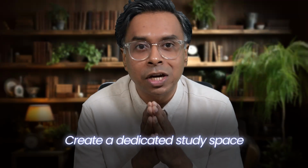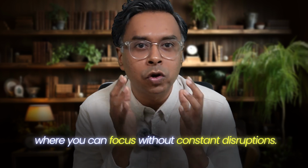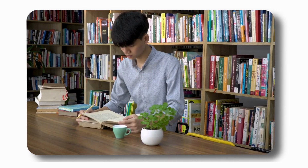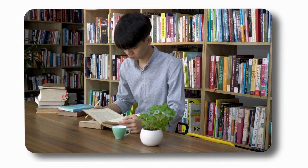Create a dedicated study space where you can focus without constant disruptions. It's about creating an environment that fosters concentration and keeps you in the zone. When you can focus like a laser, your productivity will skyrocket.